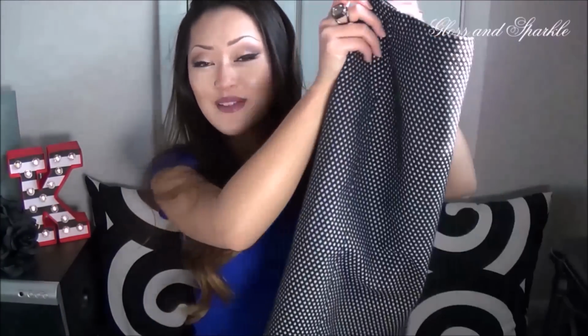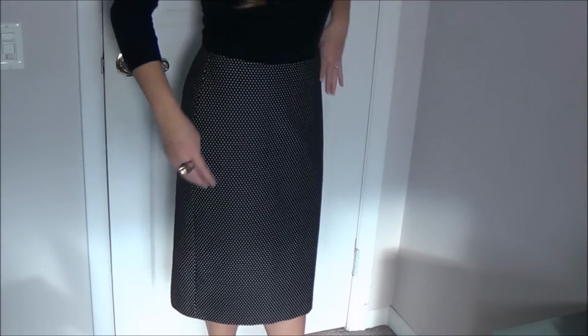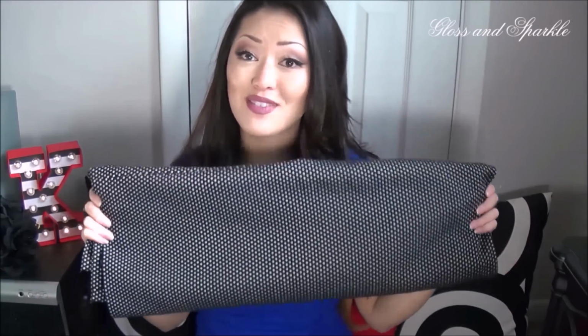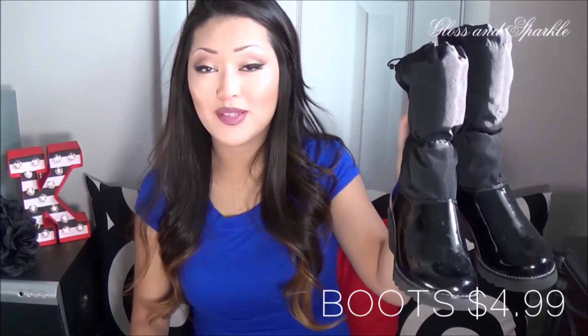Okay, so next is another skirt. I know, you guys, but I'm obsessed with skirts. It, again, is a pencil skirt, and I hope you can see the print. It's so pretty, and it's beautifully tailored. This skirt is from Linda Allard for Ellen Tracy, and I've noticed that I pick up a lot of Ellen Tracy skirts. I must really like that brand, but they just make really well-tailored, well-made skirts, and I really like this one.